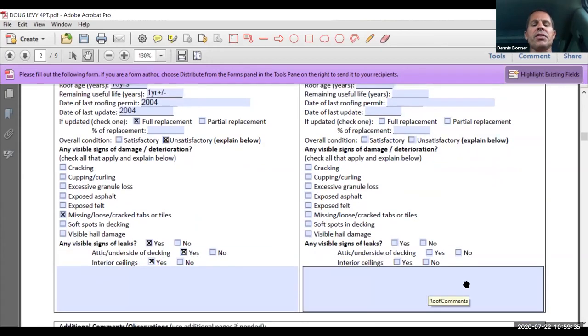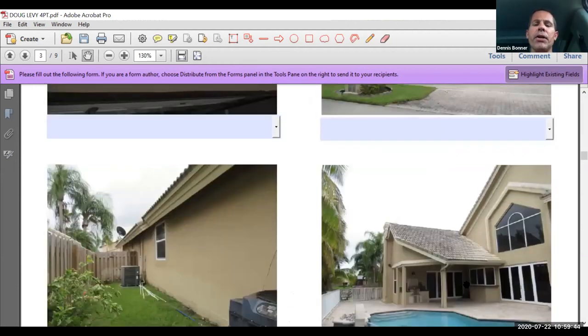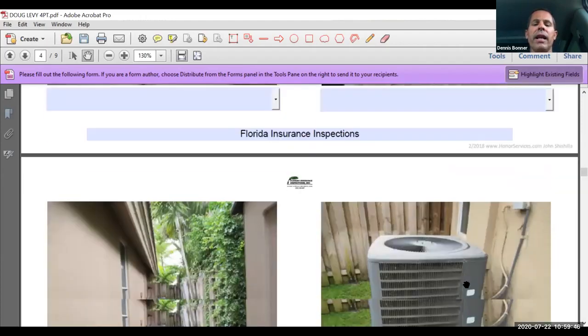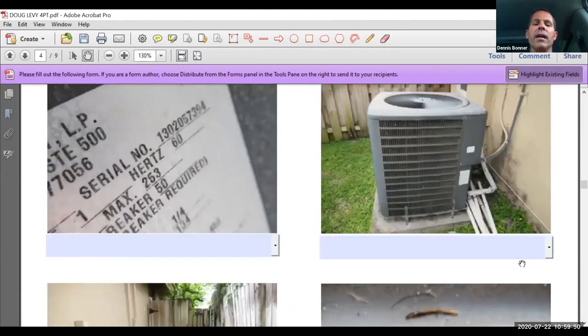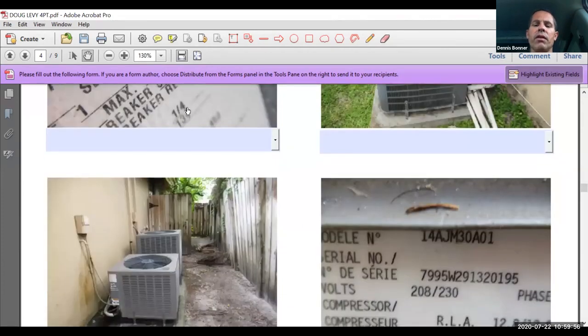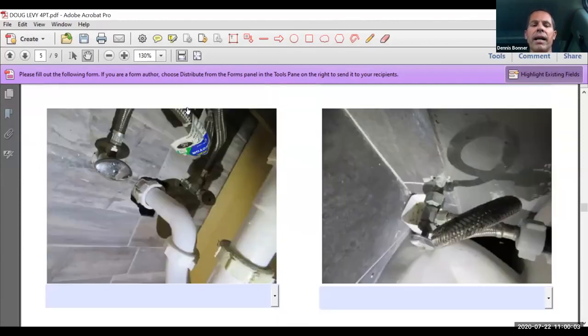Let's just get into this form real quick. I'm running out of battery and time here. So real quick, I'm going to go through these pictures. Again, you need elevation pictures of all the sides. You need the AC with the data labels. You can get the age and the size off the data label. You get that information through the HVAC course, InterNACHI. Plumbing, you need pictures under all the sinks of the drains and the valves and supply lines.